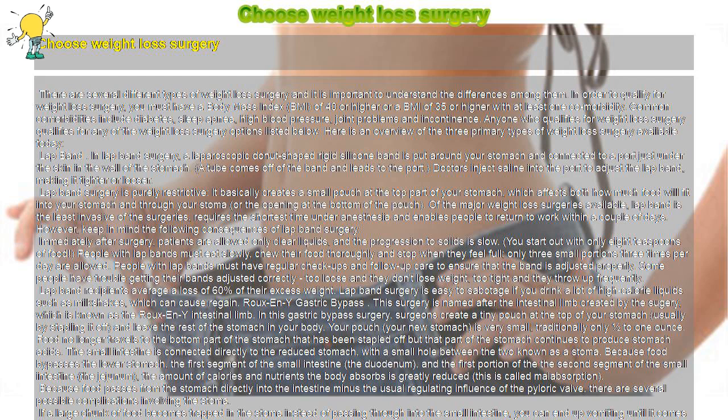An iron and vitamin B12 deficiency occurs more than 30% of the time, and about half of those people with an iron deficiency develop anemia. Ulcers, hernias, and an enlargement of the bypassed stomach are additional possible complications. You are also no longer able to take nonsteroidal anti-inflammatory drugs, NSAIDs.